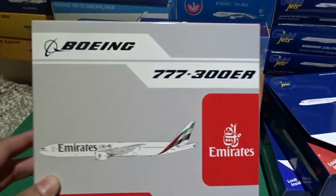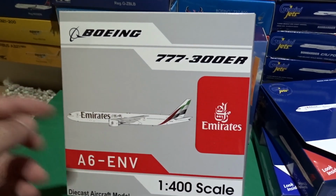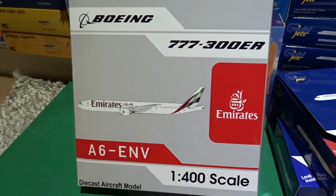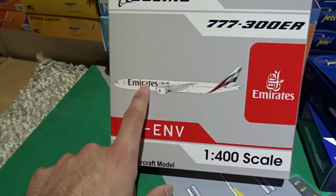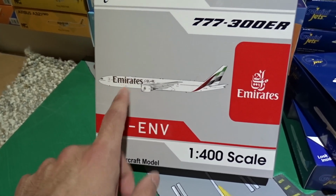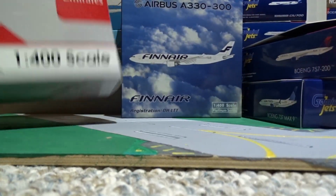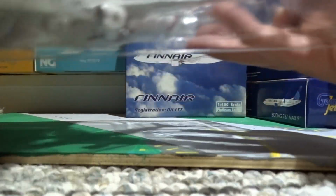The second one is the Aviation400 Emirates 777-300ER in the new livery. I did have the GeminiJets version. I also sold that one to replace it with this, because on the Gemini version, the Emirates titles on the, I think it was the left side, were crooked very slightly, and it was really messing with my OCD. So I decided, you know what, I'll get the Aviation400 version. So let's open this one first.